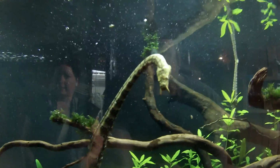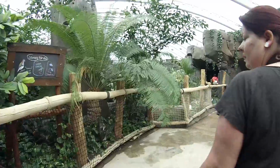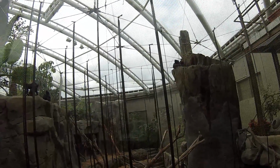And what have we got in here? There is a giant Asian mantis. And some leeches in there. They're kind of cool. Tentacled snakes are really cool, aren't they? Yeah. There should be free flying birds in here eventually. They've not yet been added. Sulawesi crested macaque. Oh yeah, they found the highest points in the enclosure already.